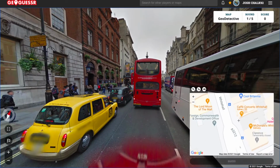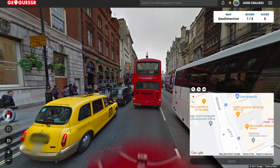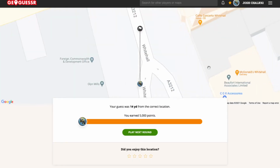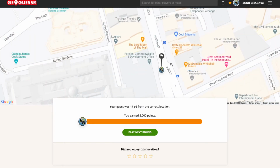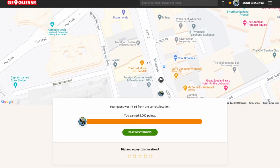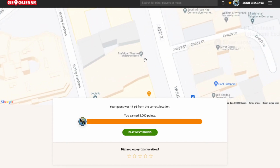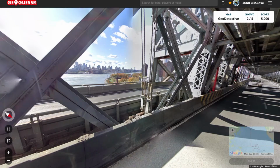Yeah, I mean, it's got to be. Well, we're on a bit of double-sided traffic, sort of. It's got to be around about there. Yes, perfect score to kick things off. 5,000. Look at that. 14 yards away. So yeah, it was just there. Lord Moon of the Mall, thank you. Yeah, Trafalgar Theatre. Decent, that. That's decent, that is, mate.